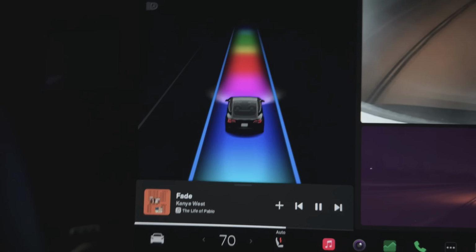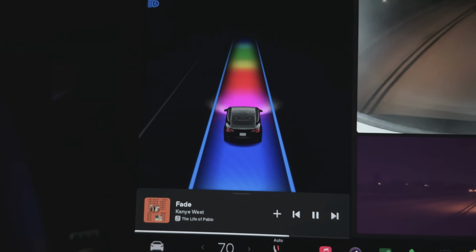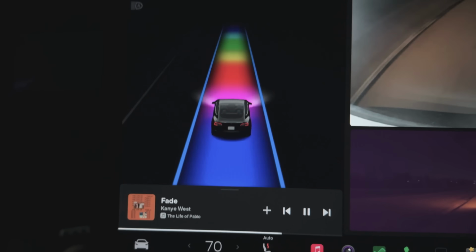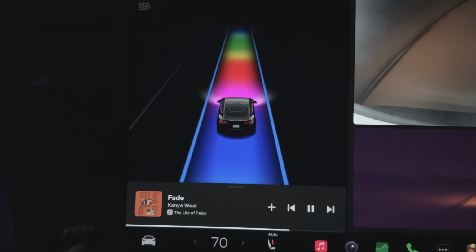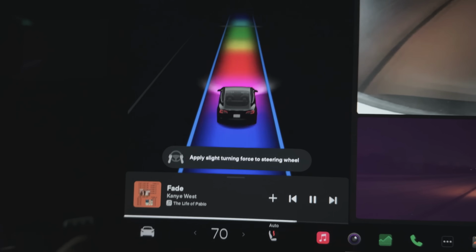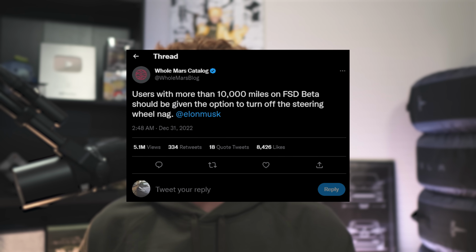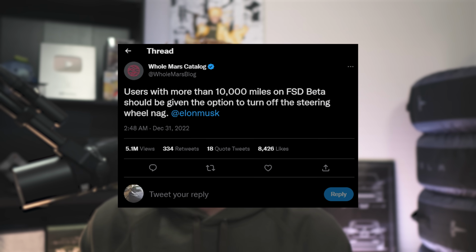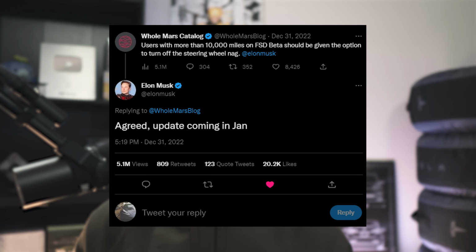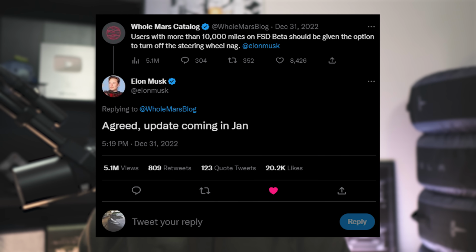Now, I do know that some people were using these devices and still paying attention to their surroundings and what's going on simply because the Autopilot nag was very annoying, and sometimes you wouldn't even see the pop-up or blue screen flash, especially now that the pop-up is in an awful place because it's right where the new music player is. But for those people, there is some good news. Elon has recently said on Twitter that an update is coming to remove the apply force nag. It's not yet known if there will be any certain criteria you need to meet in order for your car to stop nagging you, but the tweet he responded to mentioned 10,000 miles driven on FSD beta.